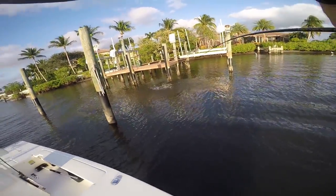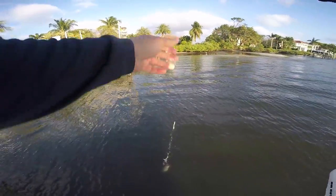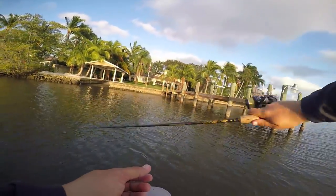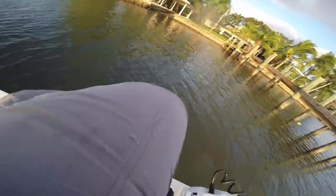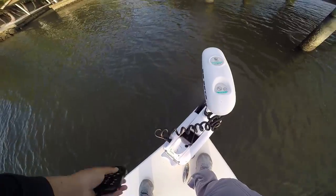That was awesome. I felt it eat, and I swung at it, and I think it missed it, or, ooh, there he goes right there. Come on. Oh, good fish. Good fish, good fish, good fish. He's not even that big of a fish.